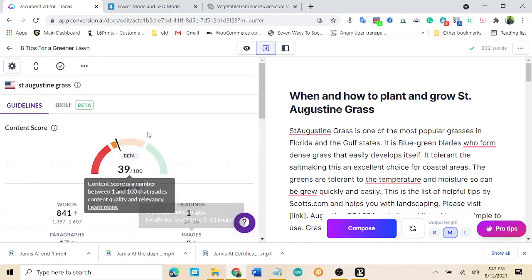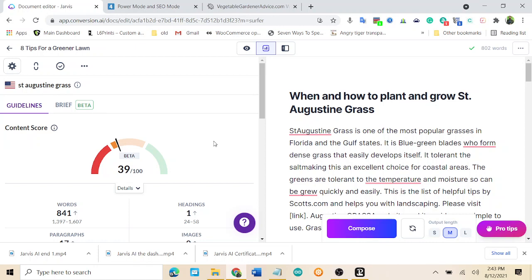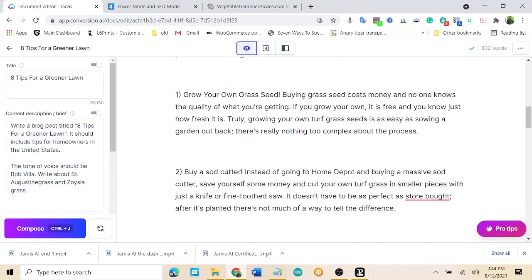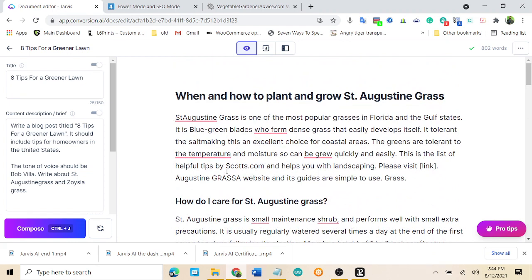We go back over here to our guidelines. We check our grade. You see how it's going up. Content score is a number between 1 and 100 that grades content quality and relevancy. So you see how this works. Whenever we're done with that, just turn that off, go back to focus mode. And boom, we have our content that we took from Surfer into here.